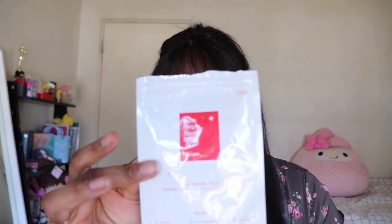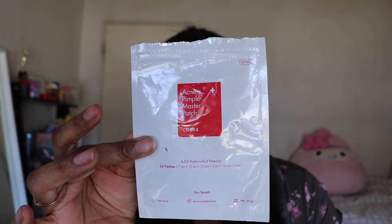Also, another repeat product for me, these are the Cosrx Acne Pimple Master Patch. I like to get mine on Yesstyle. I find they have the best deal there. We all know what they look like. These are my favorite pimple patches, and I see why they're so hyped. They're great. I love them.